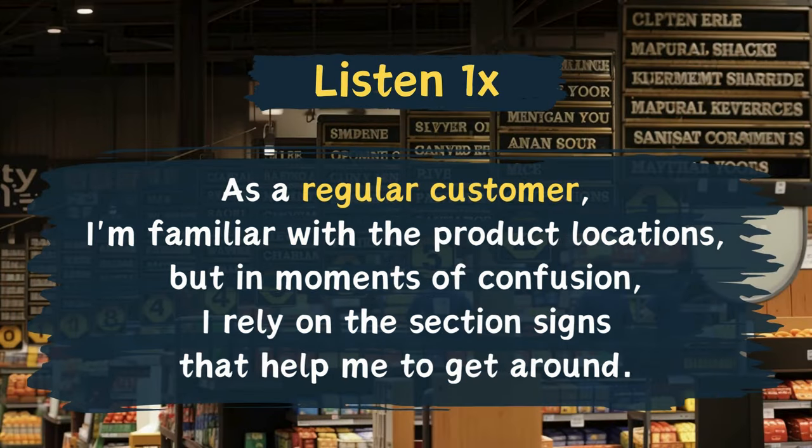As a regular customer, I'm familiar with the product locations, but in moments of confusion, I rely on the section signs that help me to get around.